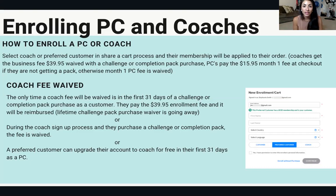But let's say they didn't sign up with that, then they would have to pay that fee. Now, here is something that is very important that you need to know. The only time that sign up fee will be waived is in the first 31 days of a challenge pack or completion pack purchase as a customer. It used to be if they had ever bought a challenge pack in their lifetime and decided, hey, I want to be a coach now, they could get that fee waived. That used to be it. But now they only have 31 days from when they signed up.